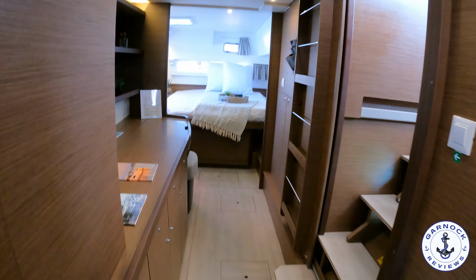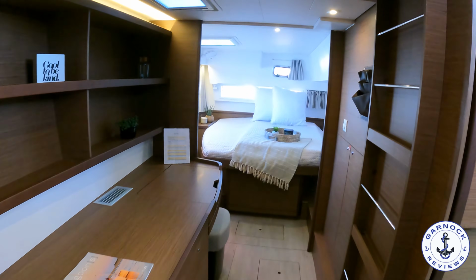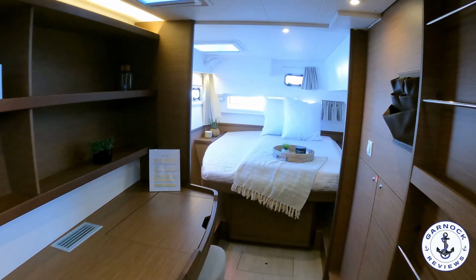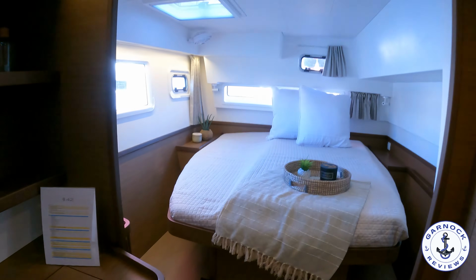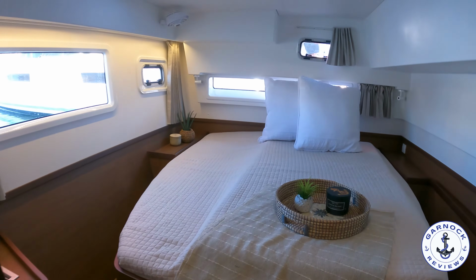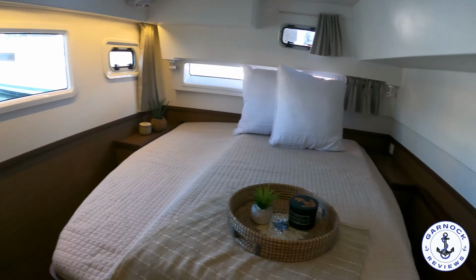And as we make our way aft, I loved all the storage space that was on this one. And I like the fact that all the doors and drawers, they all lock into place. So if you are out in heavy weather, none of this is going to open and nothing's going to fall out. And you see here we've got a vanity station, which would also double up as a desk if you wanted to. Before again entering another aft cabin. And again it's got an island berth with access on either side.